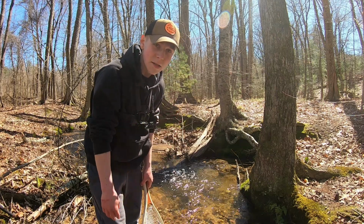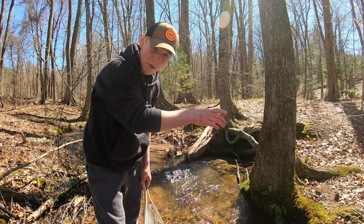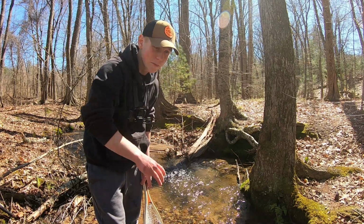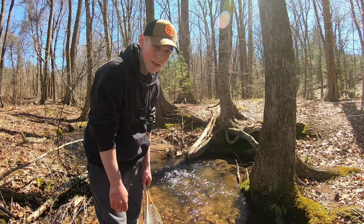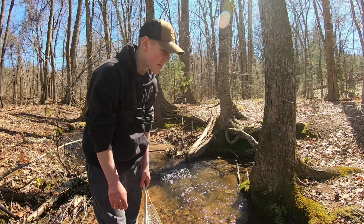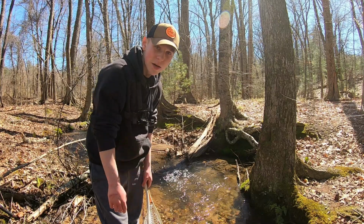4 grueling days. Seen fish, they're just playing with me. I see them swimming through the creek. Right when I walk up to them, they go away. I've casted in countless holes, just nothing, no fish. And finally today, I had one on the line, and I just caught one right there.